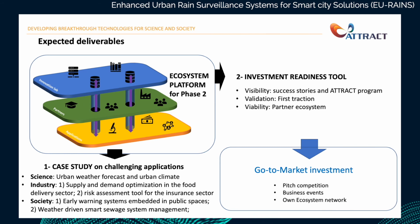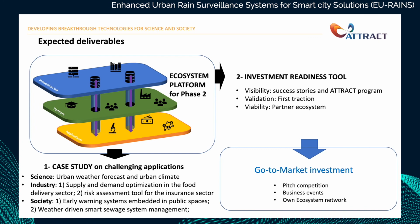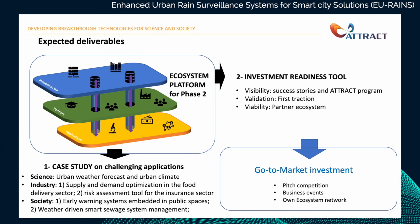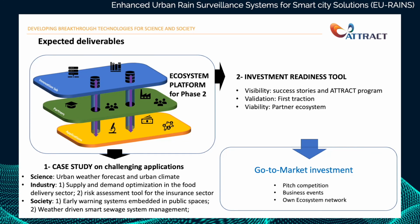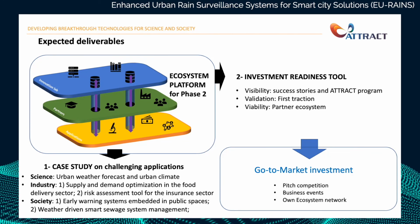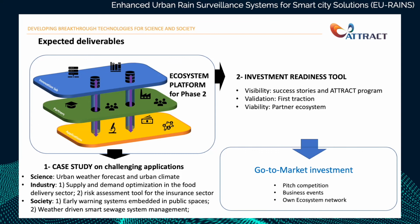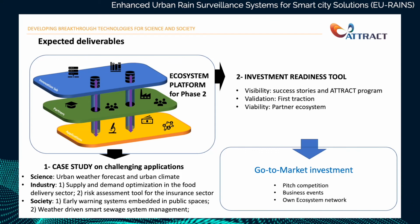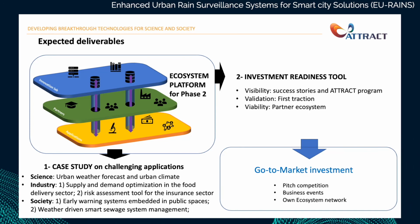Finally, the platform shall be used as an investment readiness tool for future commercial scale-up of the solution. The outputs are indeed providing first visibility thanks to the success story and the Attract program communication, but also traction with our early adopters, and finally viability thanks to the size and expertise of the consortium. Based on the project success, clear business plan shall be designed to decide on the best investment strategy to adopt, using either external investment that can be presented in external pitch events or business events, or using internal investments via the consortium network.